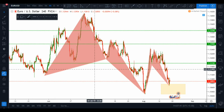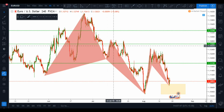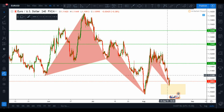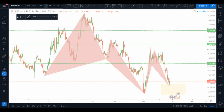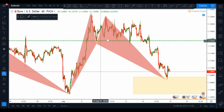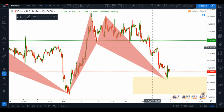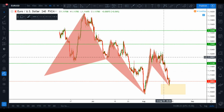Okay guys, the first pair that we are going to be looking at this week is euro dollar, and as you can see, this was a nice butterfly pattern that I pointed out last week, and this market did not reach all the profit objectives of this larger pattern. But if I drop down a time frame, as you can see, this was a nice Gartley pattern formation at the completion point of the previous butterfly pattern in the same direction, obviously. So this means this market has a higher probability of going up this week.